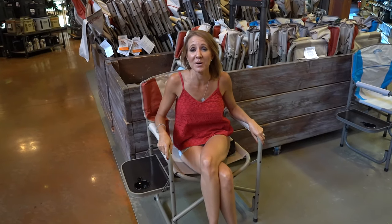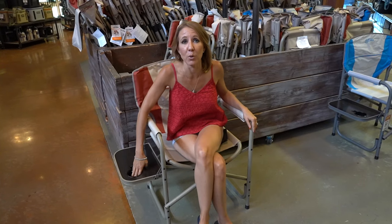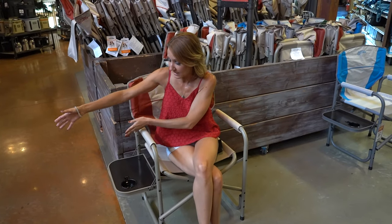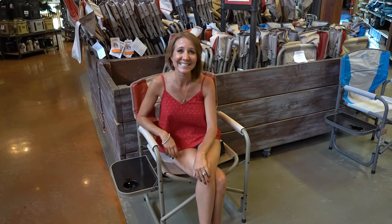We just bought two of these. They are so comfortable for long periods of time, and they have this great little table with a cup holder. The thing that's great about this is if you have two of them and you turn them side by side, one facing this way, one facing this way, it makes your table twice the size and you can have a little meal. Down here is the kids' clothing section.